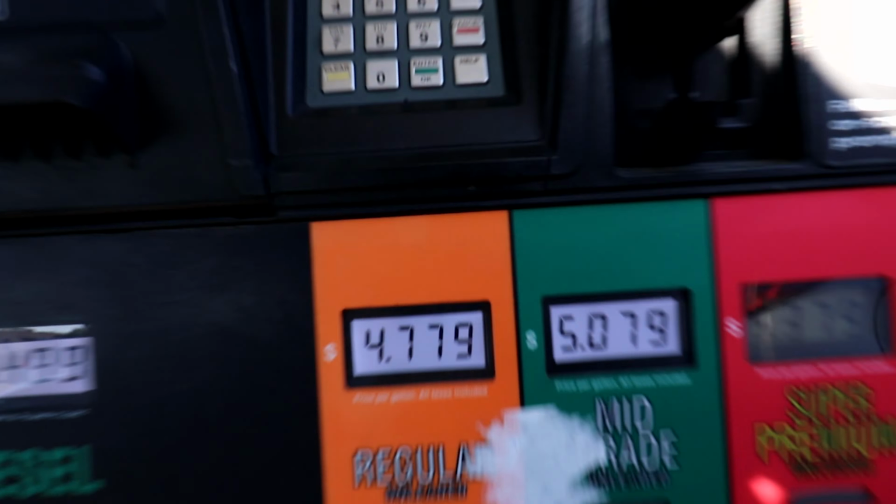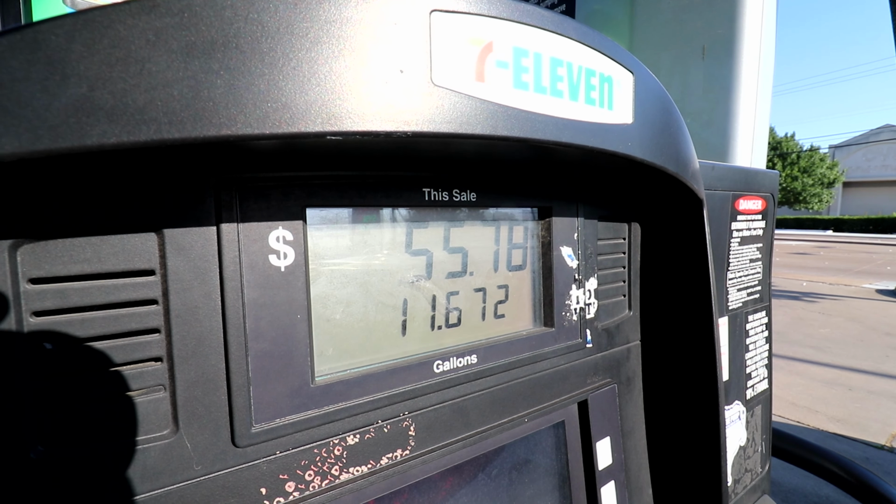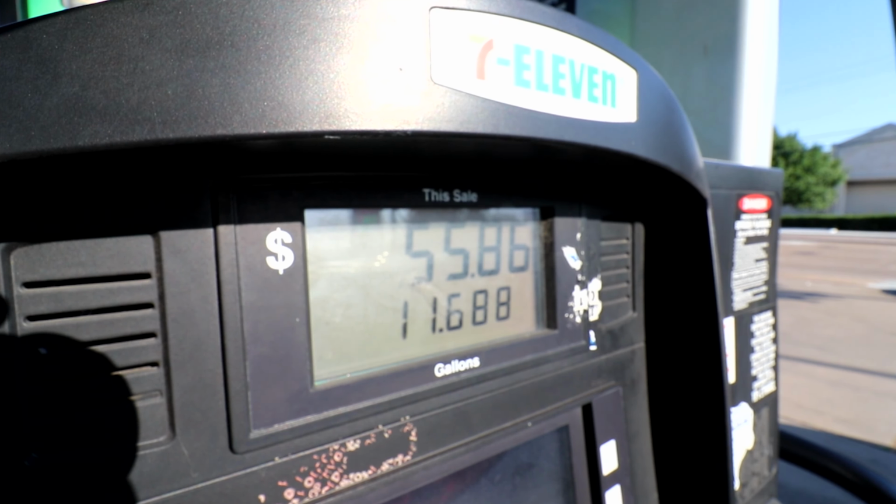And I am so glad we're getting reimbursements because gas is so expensive right now. $4.77 for regular. Woo.